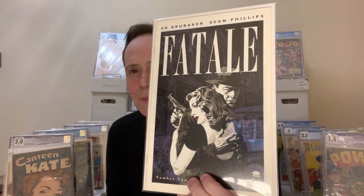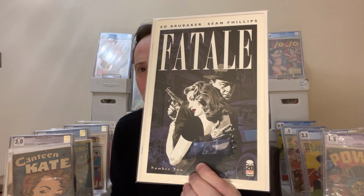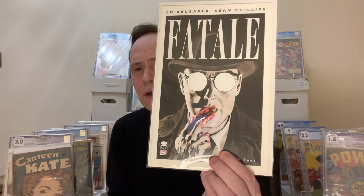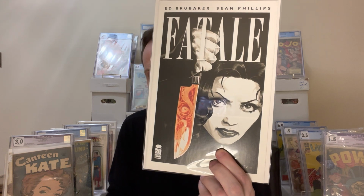#2. And it seems like Ed Brubaker and Sean Phillips work together a lot. So this is #2. #3. And these are kind of film noir, or detective noir, I should say, style. Number 4 has that interesting black and white, but a little bit of color element. Number 4.